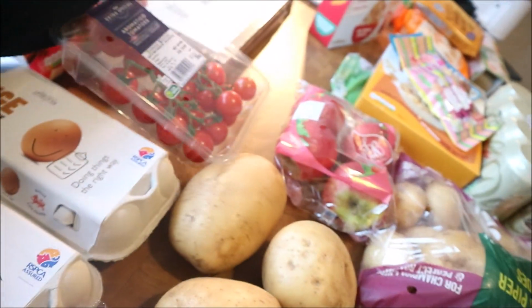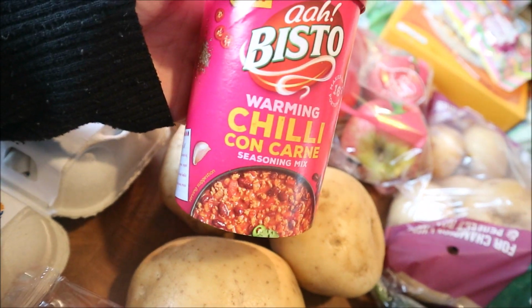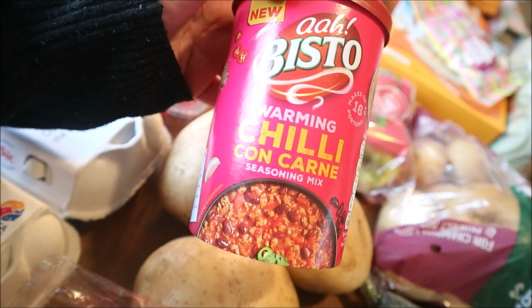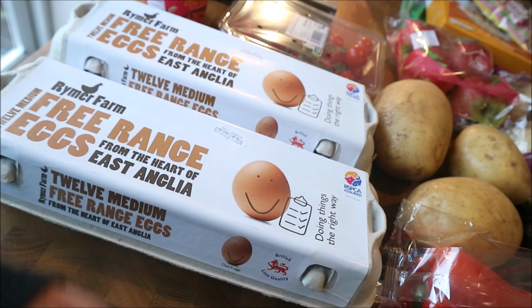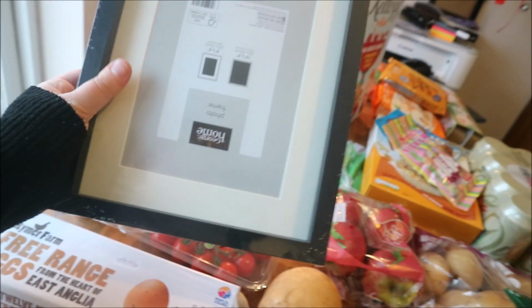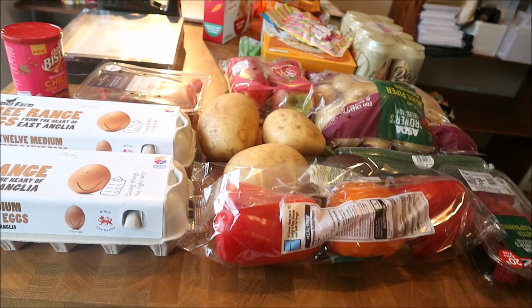Aromatico tomatoes. I got this, never seen it before, it's new, but it looks like a chili mix in a little jar, which is helpful because the girls like chili, but they don't like it too spicy, so I can just put in a tiny bit in theirs. And then I got 24 eggs because we go through eggs like there's no tomorrow. It's ridiculous. And I got two photo frames, one to put something in for me and one to put something in for a friend. So yeah, that was the food shop. I'm going to get it put away and then we'll come back and do a food plan.